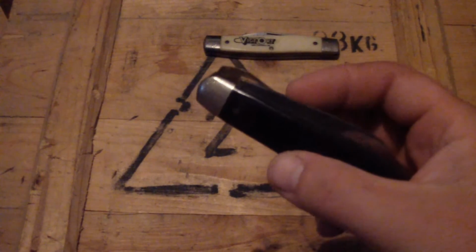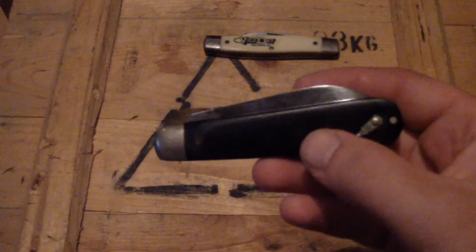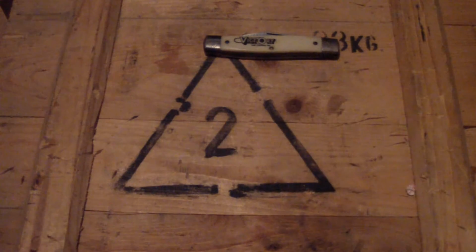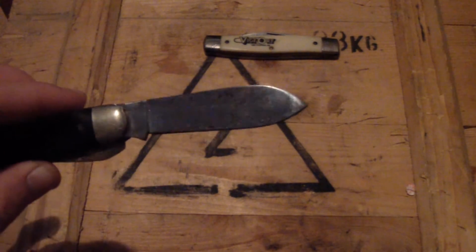This is another one I carried for a long time after this one. I only carried that one for probably maybe a year and a half. Then I moved on to this one. I like this one just because it's got a nice thick blade to it. It's very easy to work with.